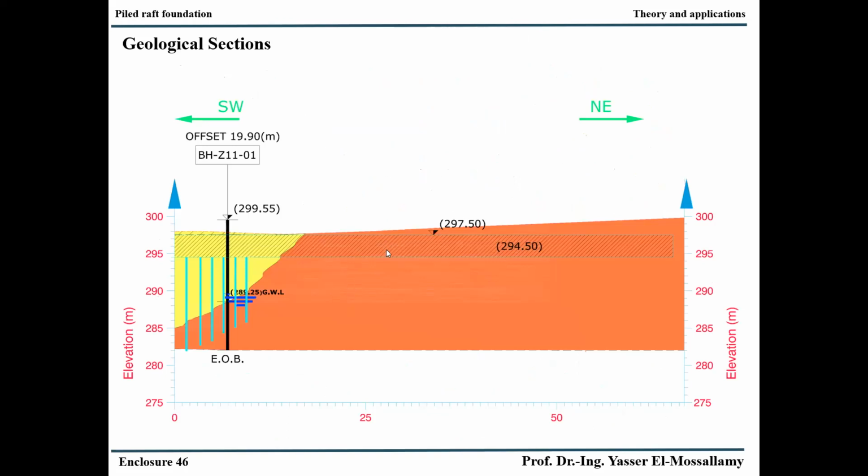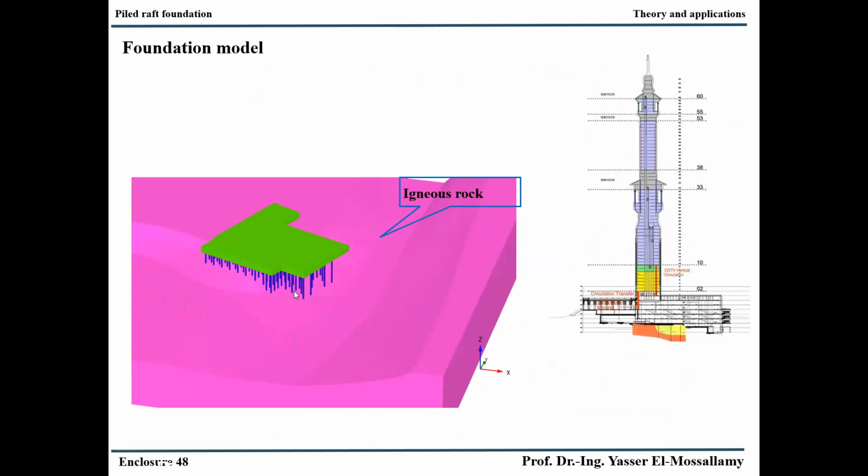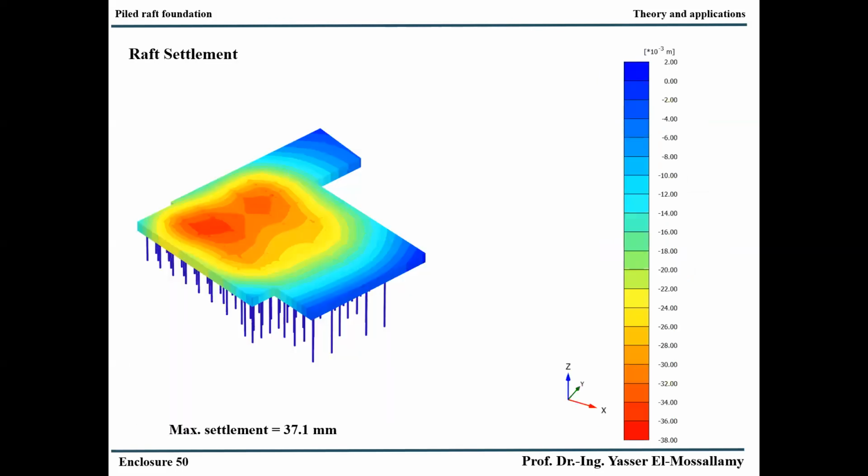The tower, the minaret, is about 300 meters long, a very slender structure. Therefore, its stability is also very important. And therefore, we have done such 3D models, modeling the igneous rock, modeling the alluvium deposit, modeling the raft. Each pile is modeled with its exact length, as we have done a borehole at each pile position to define the pile tip exactly. And we have put all of this data in the model. Then we have calculated to check the settlement and the stability performance of the whole structure.